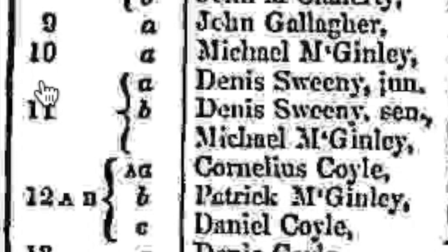So let's look at another example. Plot number 11 here. You'll see there's 2 houses, and all 3 of these people are indicated on a bracket. So this means that Dennis Sweeney Jr. lives in the main house. Dennis Sweeney Sr. lives in the secondary house along with Michael McGinley. However, even though they live in all separate houses, they are all equally responsible for the rent.